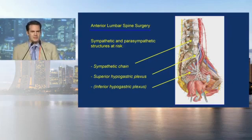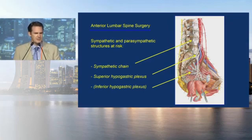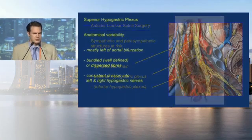So, when we do anterior spinal surgery, there's a number of structures which are at risk. Most of these you know. There's the sympathetic chain, the superior hypogastric plexus, and the inferior hypogastric plexus. Now, traditionally, these have been strongly divided. Recent research shows that there actually is one continuity. So there's a plethora of fibers with different transmitters, and the classical division between sympathetic and parasympathetic does not really hold true anymore. And I'll go over these structures one by one, pretty much.